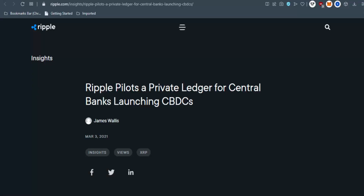So Ripple clearly understands what banks want. And understanding this, what they've done is provide banks with a solution. And this solution is introducing the private XRP ledger, which gives the banks what they want.